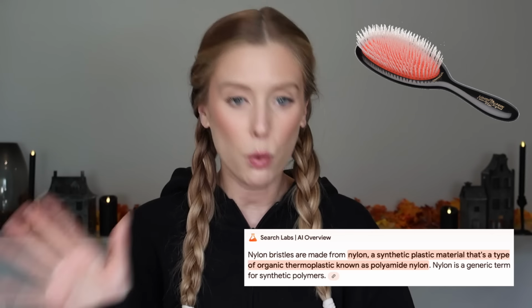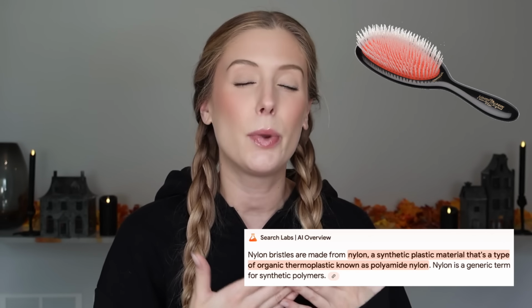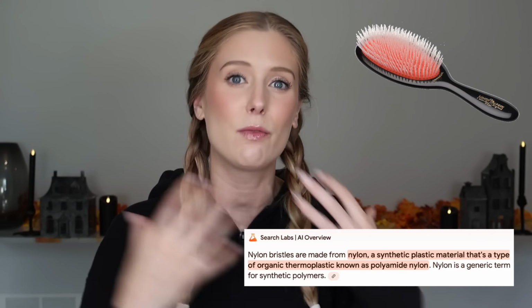And that is where nylon bristles come into the conversation. According to Google AI, very scientific I know, nylon is a synthetic plastic material that is a type of organic thermoplastic known as a polyamide nylon. So in other words, nylon is a form of plastic, but not all plastic bristles are equal. You will definitely see that as we start to talk through these brushes. Some of them are harder and stiffer and more abrasive, whereas others are softer and gentler and more flexible.